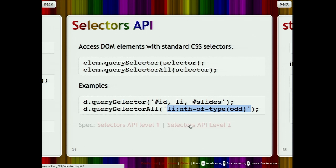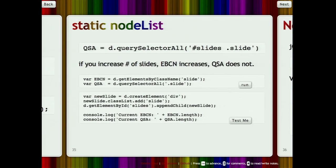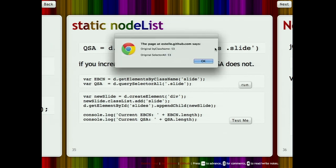If you want more reference, these two are actually active links, if you're looking at the slides later on, to the specifications. So getElementsByClassName was a live node list, and this is a static node list. In case you don't fully get the difference, when I run this, we currently have 53 slides on the page. I got them by class name, and I got them by querySelectorAll, 53 and 53.